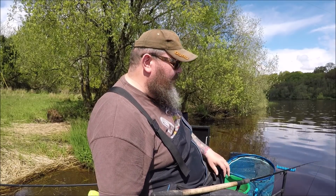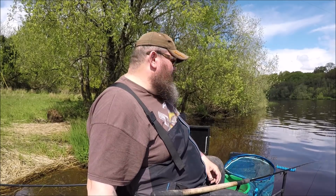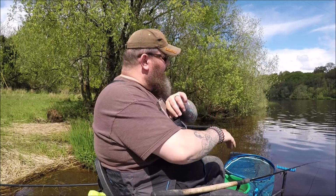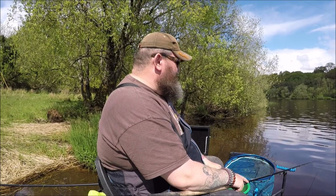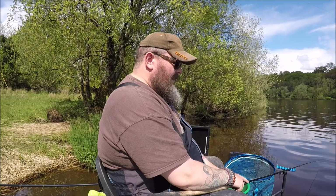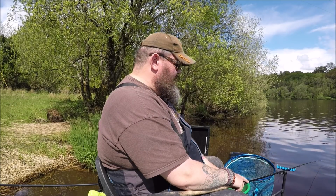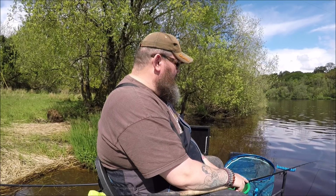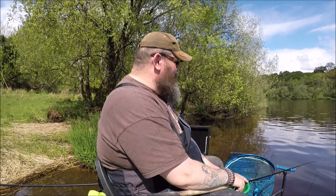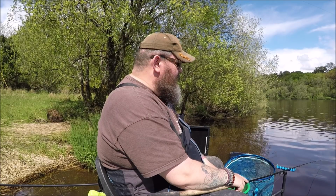When I first arrived this morning, the place was flat calm, and it was alive with fish topping on the surface. I'm having a good day so far. You're not going to be able to see this, but around the keep net there's hundreds and hundreds of little fry, and every now and then a perch or something comes in and smashes one or two of them up, and away it goes.